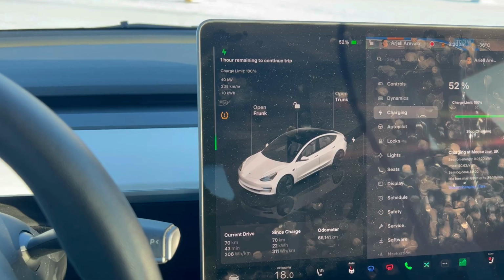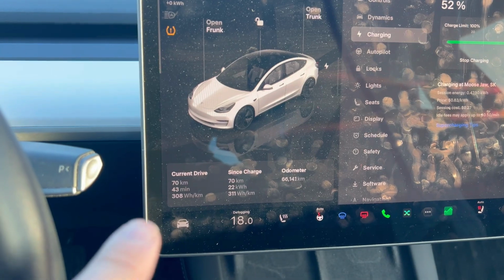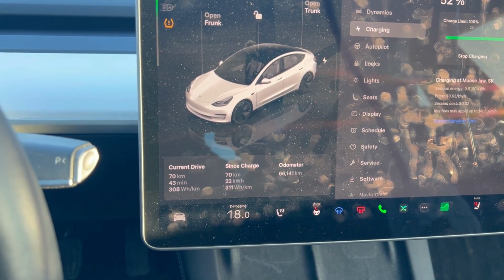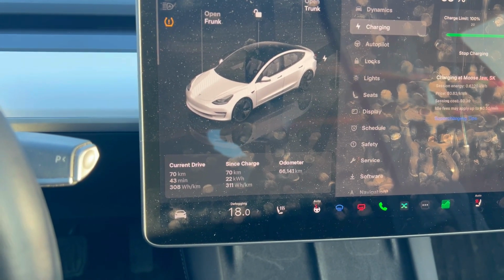Alright, first supercharger stop in Moose Jaw, Saskatchewan. Just plugged her in. We traveled 70 kilometers since we charged, because that includes some of the preconditioning and the drive from the garage to the front of the house. So we did 311 watt hours per kilometer.